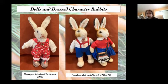And then here you can see 2 dolls, the boy and the girl, Bob and Madel, from 1949 through 1955. They are in all original outfits, except her purse is not original to Steiff, but I just loved it and it matched her outfit so well, and she wanted to show it off to you. But other than that, her outfit is entirely original. And so these rabbit dolls were also produced for a few years after in the post-war period through about 1955.